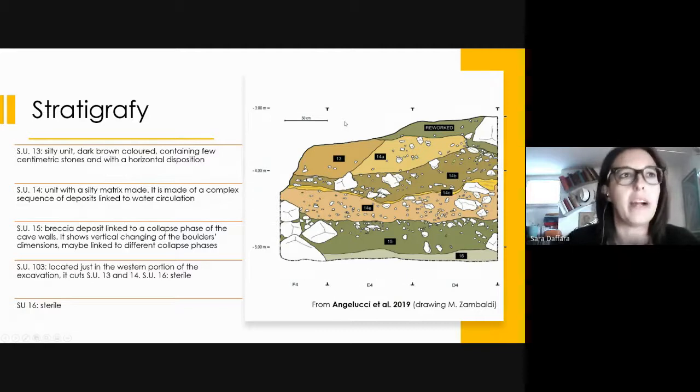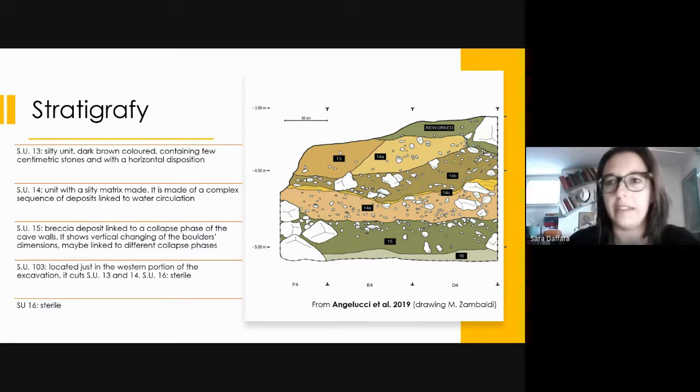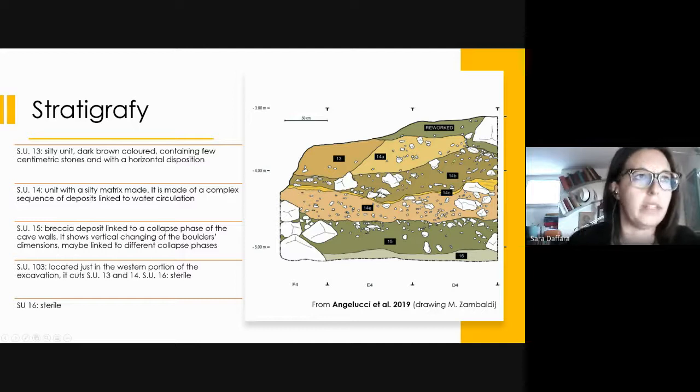The atrial part is the only area where the studies on the archaeological and paleontological materials are complete. So from now on, all the data I will present are from this area. The stratigraphy we excavated is about 2 meters thick and is composed of 4 main archaeological levels with a more or less horizontal disposition. In particular, level 14 is very important for the studies about the Ciota Ciara Cave, because this level represents the most intense human frequentation of the cave, and so most of the data we have come from this archaeological layer.